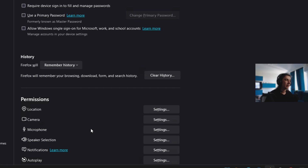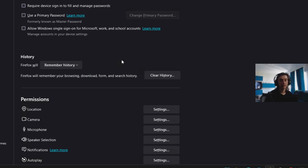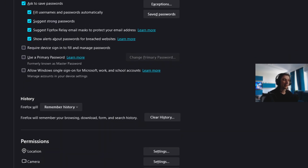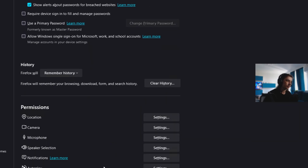And then we scroll down, remember history. Again, you can turn this off, never remember history. Basically turn the entire Firefox into a private window browser. It will never remember history. And if you do go up here and delete cookies and site data when Firefox is closed, it's acting basically like a private window all the time. So you don't have to open a new private window. It will do that all the time. This is where you get to clear history if you want to.